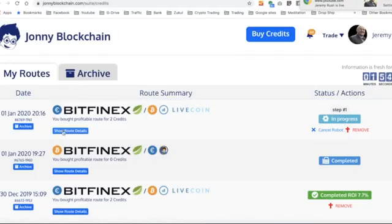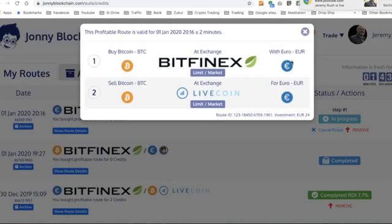So basically what the system's going to do is use my euros that I've got on Bitfinex and buy some Bitcoin, and then once that part of the trade's done, because I've already got Bitcoin on Livecoin, it's going to use an amount of that on Livecoin and then exchange it for euros. So there's no withdrawing. I've got no withdrawal fee to pay for this trade, or any deposit fees to pay. This is going to be a real arbitrage.